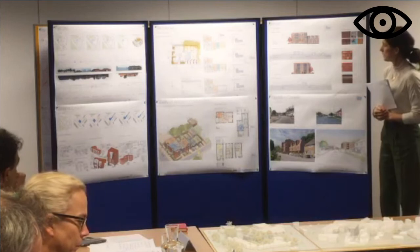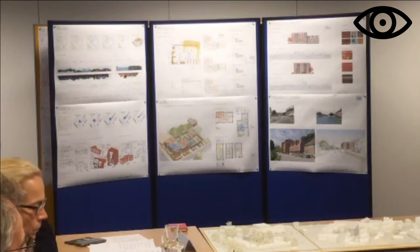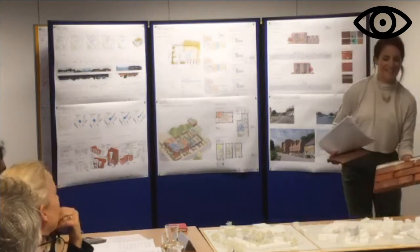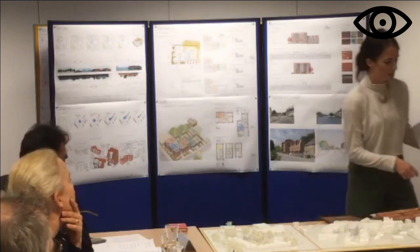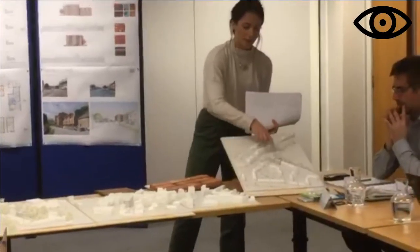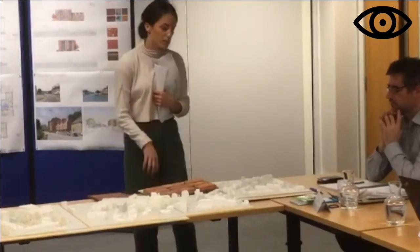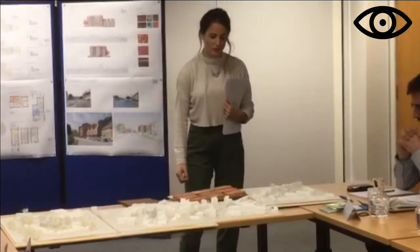I'll pick up on materiality. We've got some samples down here. The main materiality that we're proposing here is terracotta hung tiles. The terracotta hung tile actually comes from the neighbouring house, which is just here. It's a bit of an anomaly in terms of the surrounding context, so it doesn't form part of the terrace like the surrounding houses. The top part of that has this terracotta hung tile, which I thought was a really nice feature, quite unique and could create a special feature on the corner of this site.